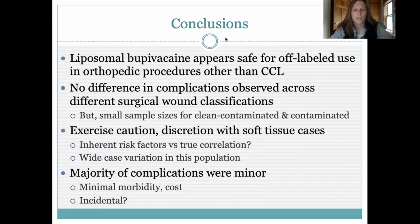We did note a significantly increased incidence of incisional complications in soft tissue cases. So until we can better define that, we should perhaps exercise more caution or discretion with using liposomal bupivacaine in those cases. And as I mentioned on the limitations slide, we don't really know to which degree this may have been due to liposomal bupivacaine itself versus inherent risk factors with the patient and the type of surgical procedure performed.